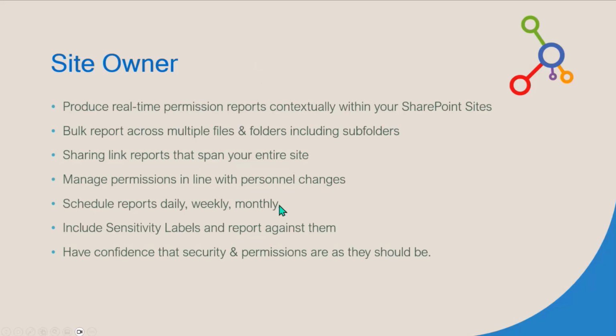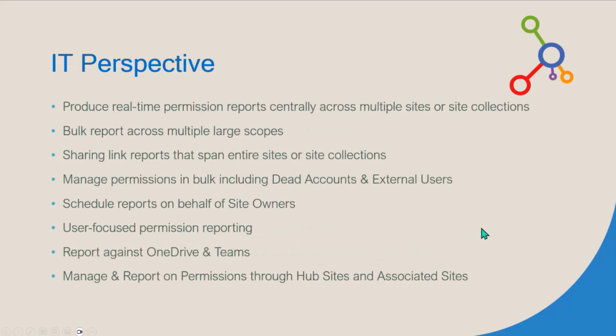We can also report against sensitivity labels. So if you use sensitivity labels as part of your compliance, we can report on those. So if you've set up a label called confidential, for example, we can have a look at everything that has been marked as confidential within the site and audit who should have permissions to that content. And overall, you just have better confidence that the people that you're seeing inside your site, and the content within it, is permissioned appropriately.